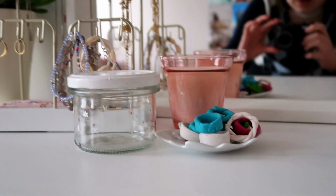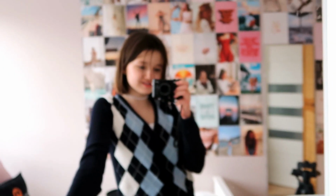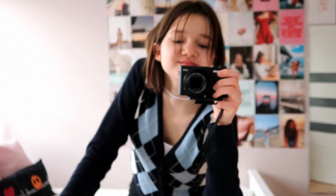Okay, so here's how this looks. This is so freaking cool. I love this so much. And this mirror is so wide. Oh my god, I'm sorry, but I just love it.